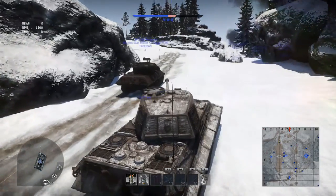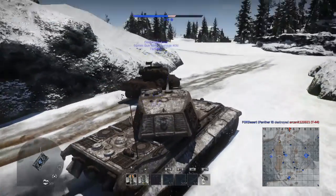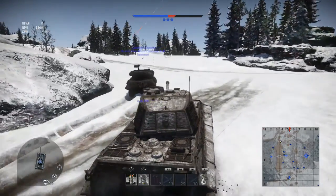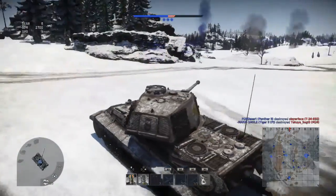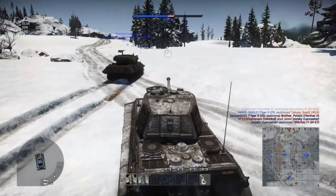I want to keep an eye on this guy's behavior because it appears that he has stopped. That means there must be something heavy. The M36 does not have too much armor that I know of. I know it's got a decent gun. The armor ain't too good, I don't think. But I'll tell you one thing, my 88 has no problem going through that thing. So we'll move up nice and slowly.